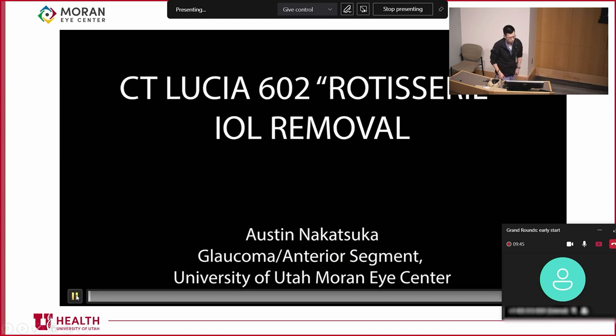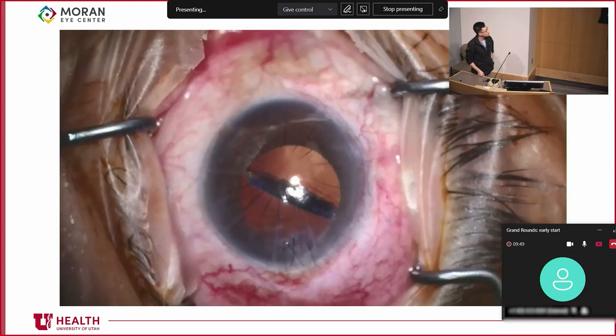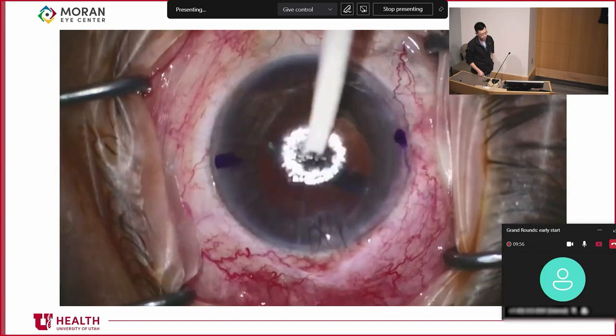This is Austin Nakatsuka with the CT Lucia 602 rotisserie IOL removal. So what the heck is going on here? That lens doesn't look right. That is the edge of the lens pointed right at the cornea. It looks just like rotisserie chicken.